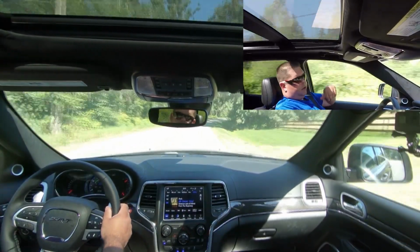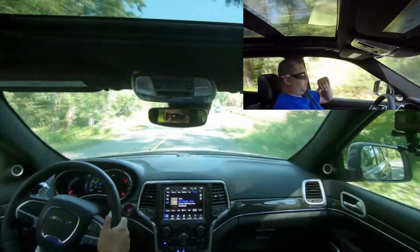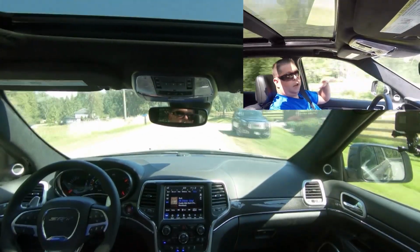It's a very impressive vehicle. I think FCA has done a great job with the Grand Cherokee. Now I'm really looking forward to what they got coming next.